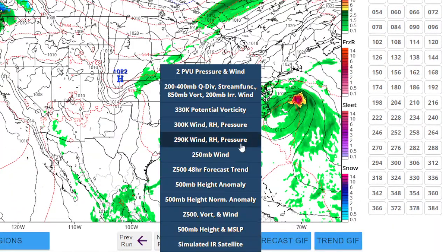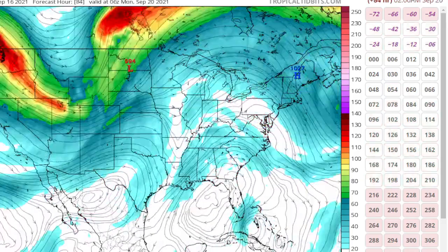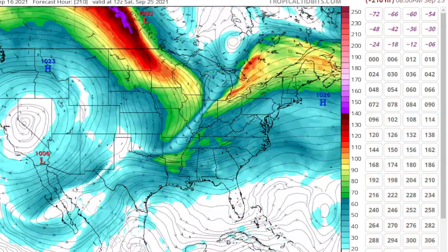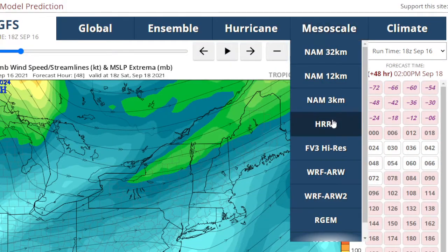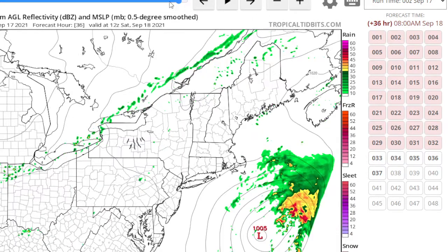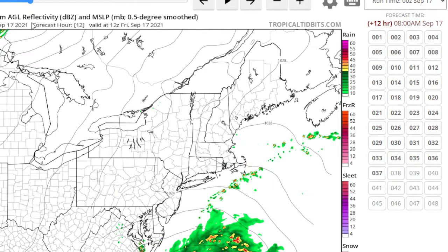You'll see here when we look at the 250 wind, you'll see the jet stream start to return here and bring us that cooler weather. Here's that trough. You'll see the trough starting to come through, and that'll bring cooler weather as we get into next week. Let's take a closer look, though, at the HRRR, and we have about 37 hours of it in, so we can take a look and see what it's going to do with this tropical system that is going to form off the East Coast here.